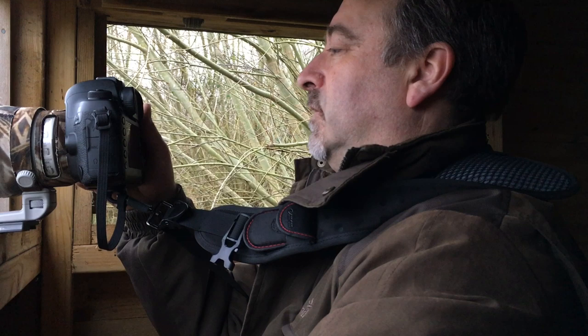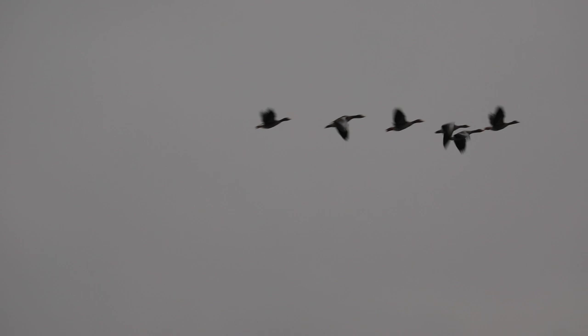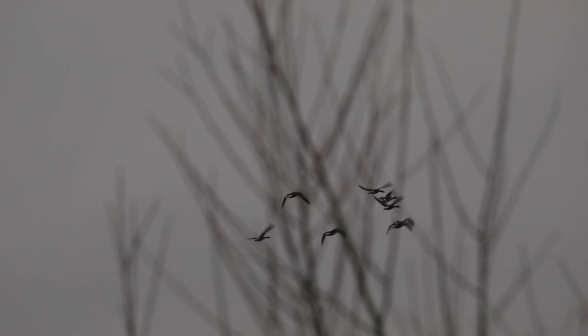I just can't get over how dark it is out here. It's only, what, 2 minutes to three, and the light's absolutely shocking. So I'm struggling to see anything, even with my eyes, let alone with the camera. So we're certainly not going to get any good shots today. But as I say, it's a bit of a first time here, so I'll have a look around.